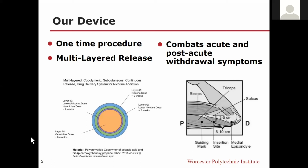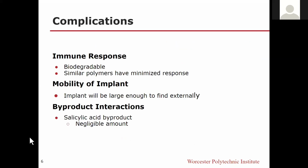Ideally, this treatment would be encouraged by physicians and fully or partially covered by insurance companies so that the cost would remain low for patients trying to quit, as well as being a prevalent option in rehab clinics for those seeking help. There are a few potential complications with our approach. As with anything being implanted into the body, our device is likely to trigger an immune response with the potential for fibrous encapsulation. However, similar polymers don't experience very severe effects, nor do they experience fibrous encapsulation. And as our polymer is non-cytotoxic and biodegradable, it should be a relatively rare occurrence.